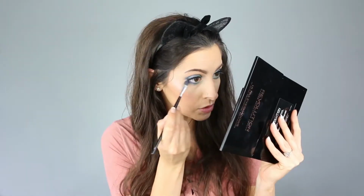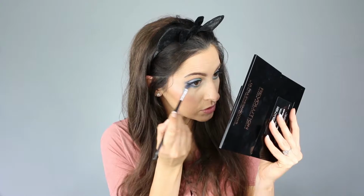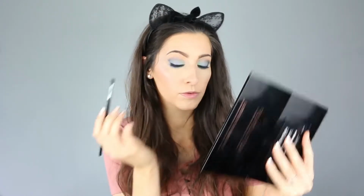Taking that top green colour called Fishtail, I'm going to run this under my lower lash line in the inner quarter first. And then I'm going to finish off the outer corner with that dark royal blue Waves colour.